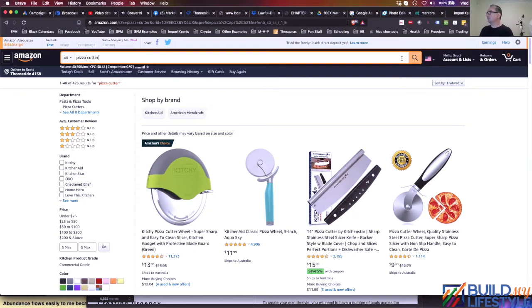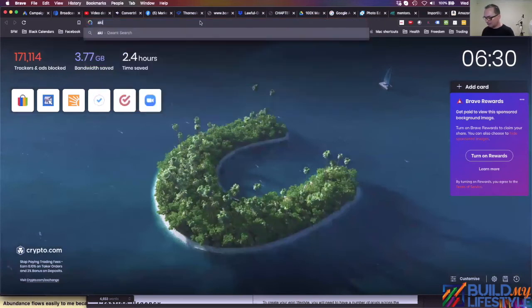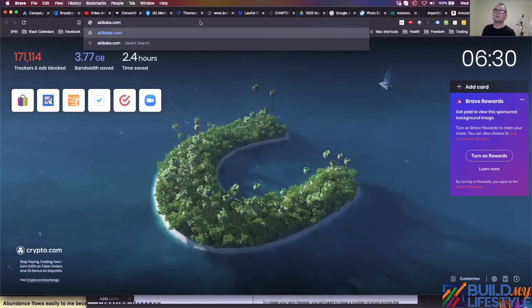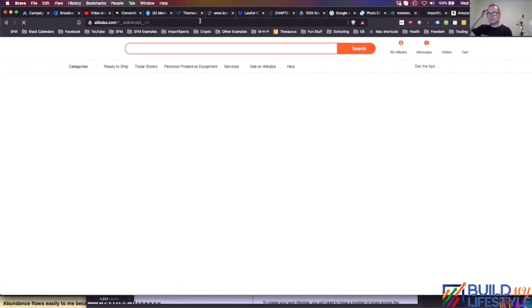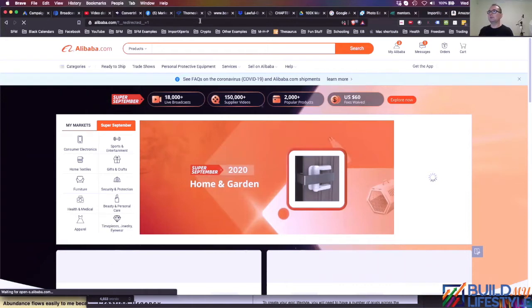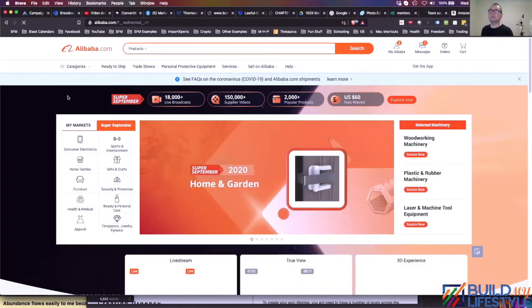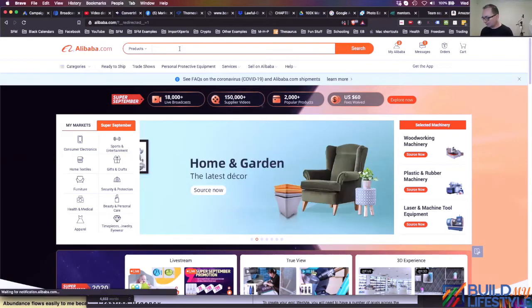So once you've got your product and you decide that you want to sell something in this niche, you then jump along to Alibaba. Now, there are other places, but Alibaba is a great one. Alibaba. So this is where our suppliers sell their stuff to people like us who are going to market somewhere else. So these are where all the product suppliers can be found. And as I said, they're going to be selling in volume.